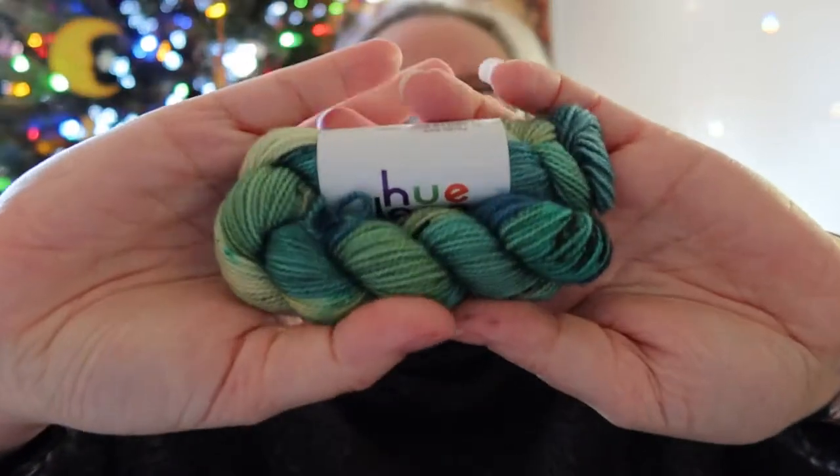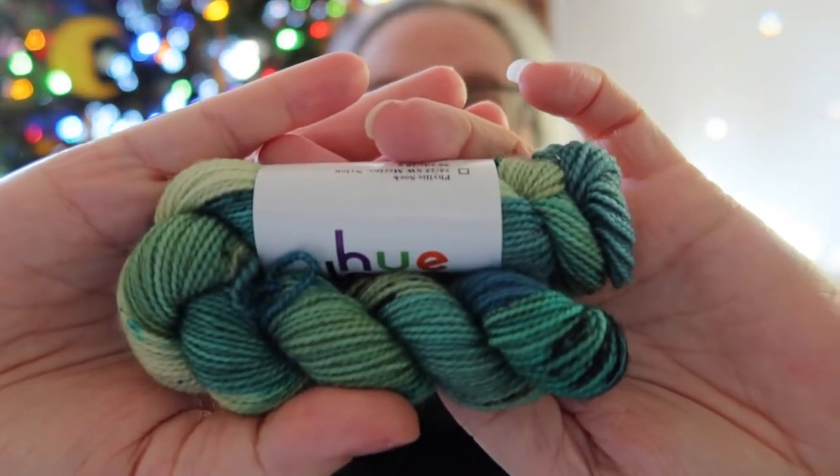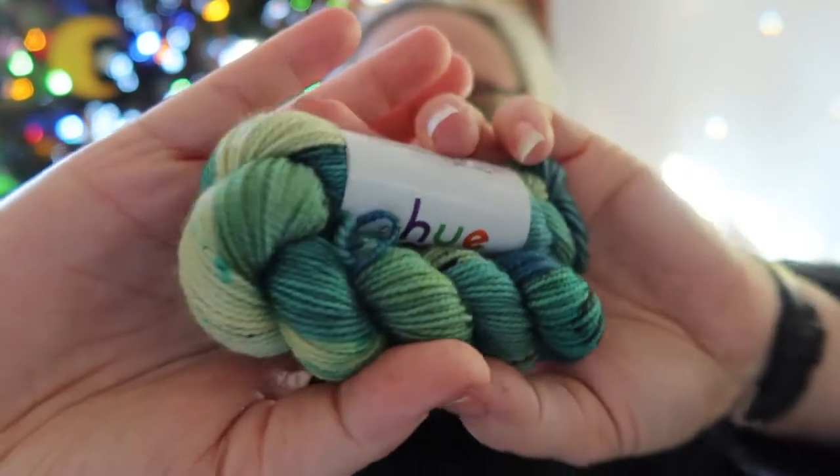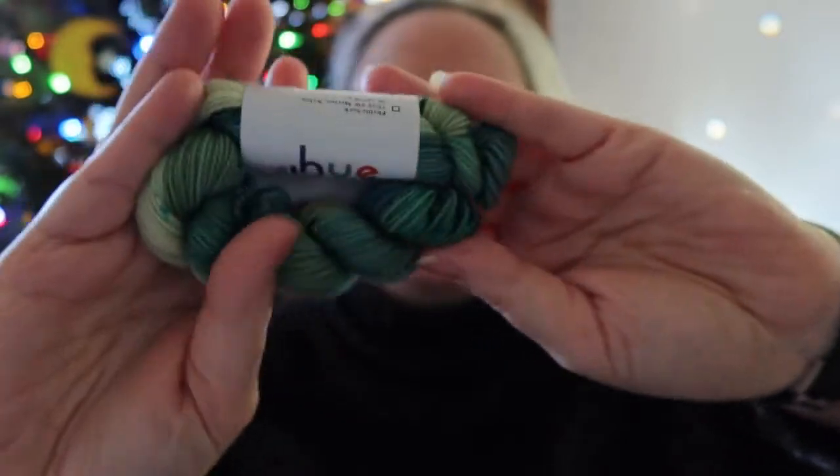Now, Queue Loco, One Pot Wonder. I need to rip into this one. There we go. Ooh. Cafe Tropical. Look, that is pretty greens. Look at the variegation here. Look at that. Mmm. I love her colors.